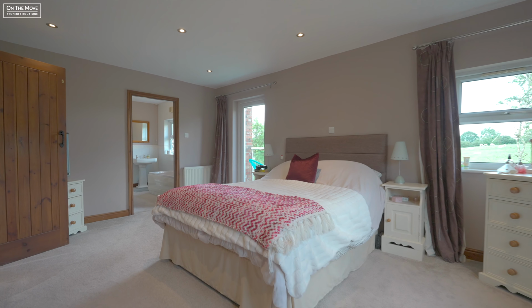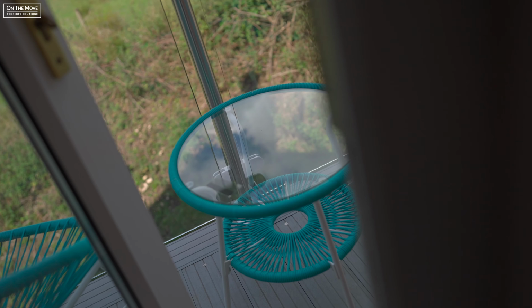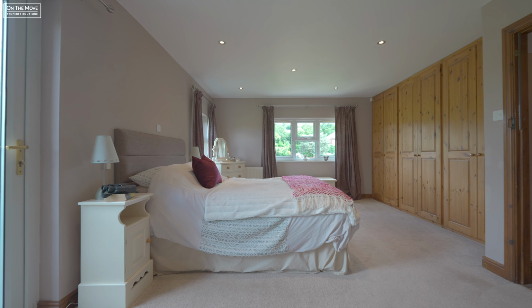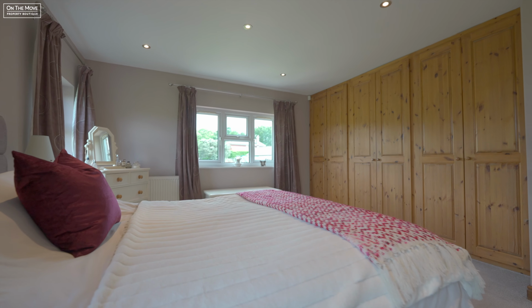Upstairs, the master has a fantastic balcony, again for those views over Werneth Low, with an ensuite as well. There are further three double bedrooms and a large family bathroom.